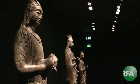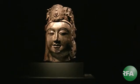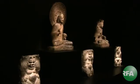The show features sculptures that were originally made for these caves, but were removed from the site in the early 20th century, finding their way into collections in Europe, the US, and even Japan. So the show brings together pieces that have not been together for probably a century. It's a once-in-a-lifetime experience. Why the research took so long was trying to match these objects that were removed from the caves with their presumed original locations within the caves.